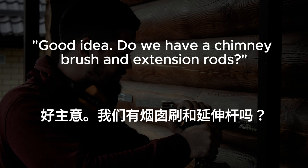Good idea. Do we have a chimney brush and extension rods?